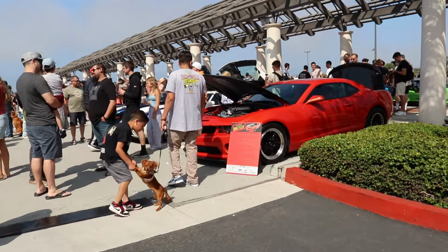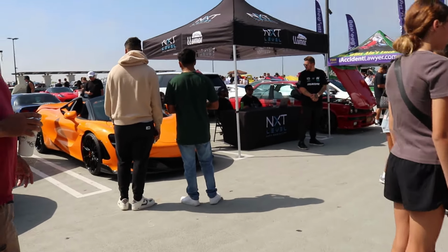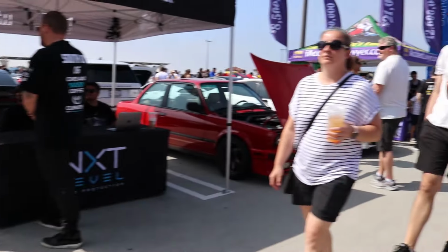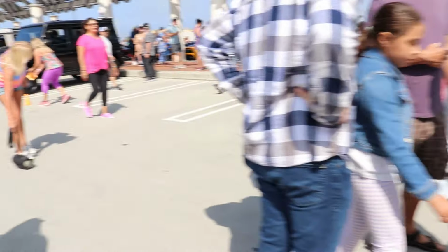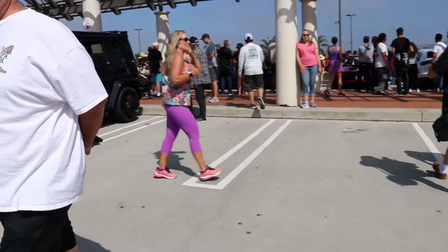Alright, well, finally made it. It's completely packed here. Is that what it is nowadays? They've been doing so good here, and the word is getting out. And they just get hundreds of people every weekend now, but pretty cool. I can't complain. More people, more cars, so let's dive in and see what we got.